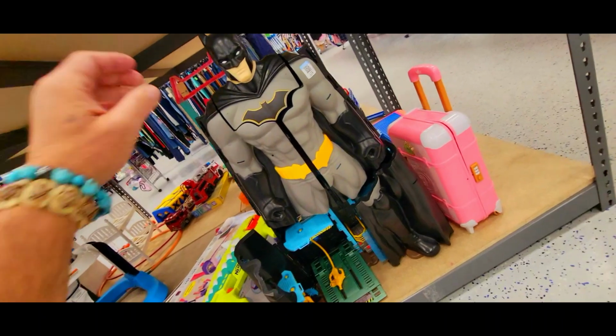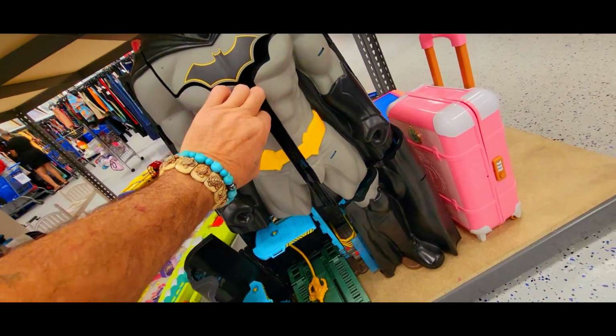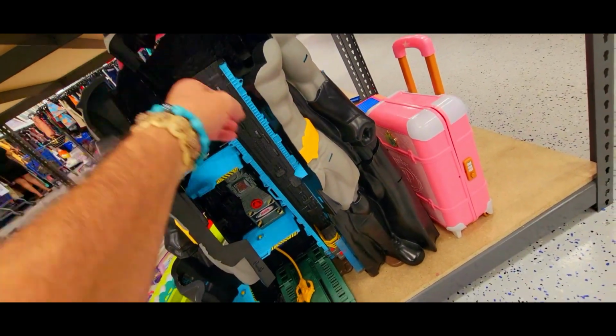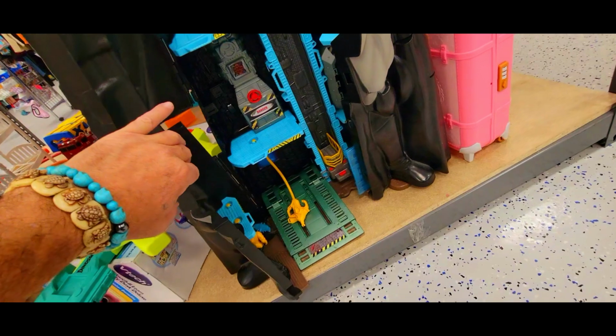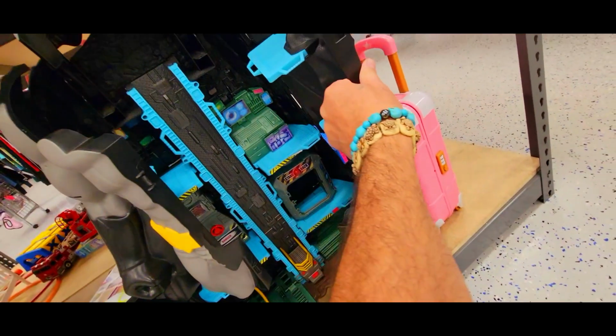I guess it's his little thing that he does. He's pretty big. They went $25 for him. I guess he opens up and stuff. Jeez Louise, look at that thing. Look at him. Wow. Oh, it's got like a little elevator and stuff. I guess this is supposed to be the Batcave thing. Look at that. It's really interesting.